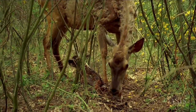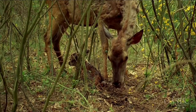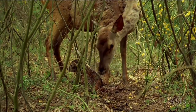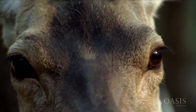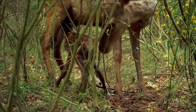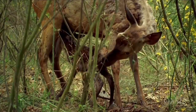First of all, the hind eats the placenta, as its smell might attract predators. Also, it contains essential vitamins after such an ordeal. In the next few minutes, she bonds with her baby fawn, cleaning it, learning its scent, encouraging it to stand up and suckle.